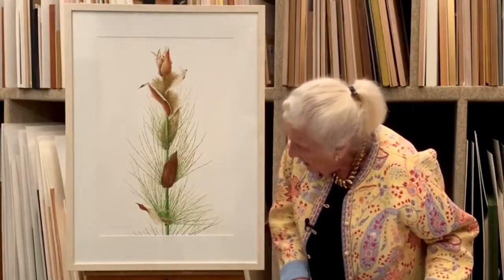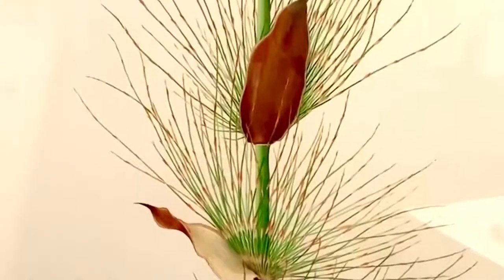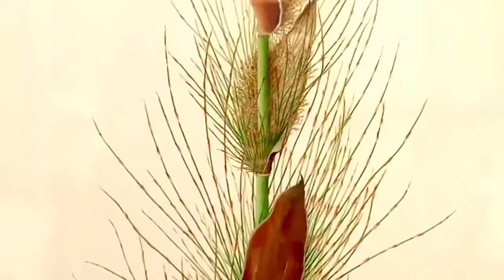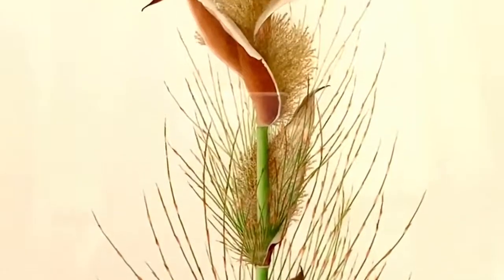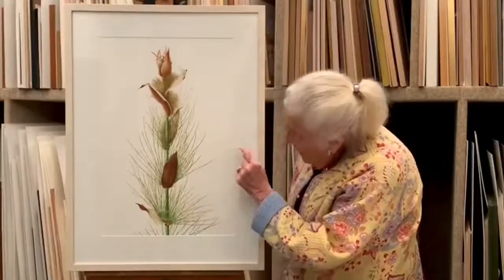This is a lovely painting. Very tiny little bracts on the spiky leaf. Here they come. And it does look very like a horsetail in the beginning. Afterwards, no. Once it's got a really big clump, it looks just like a restio.